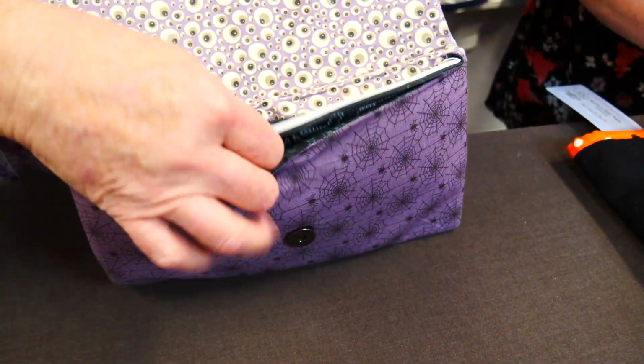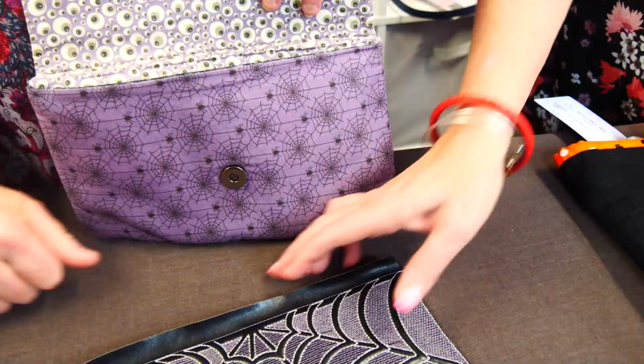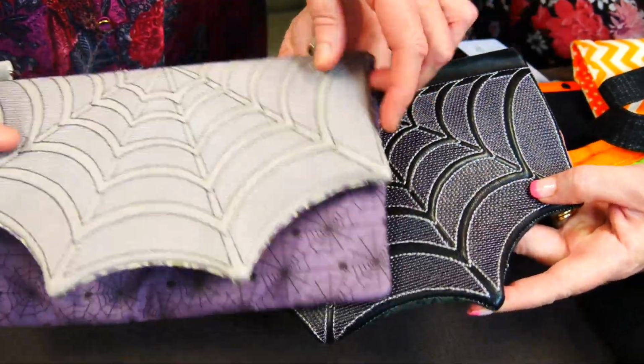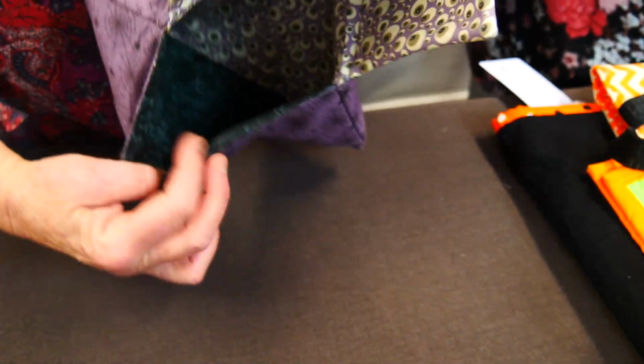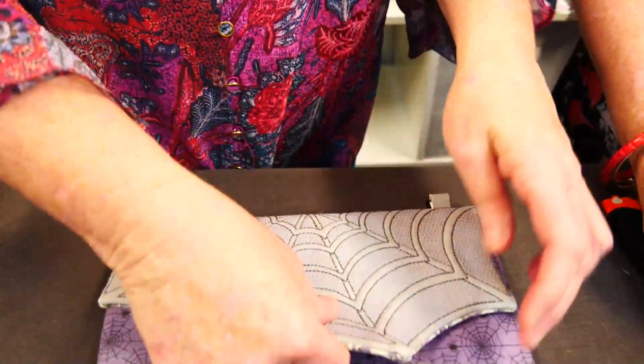And then inside it we have some other blocks. That's an example of if you were to do it on the black, just to show it. And then once again inside, beautiful. No raw seams inside, and that's all made in the hoop.